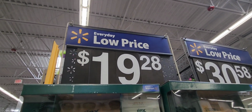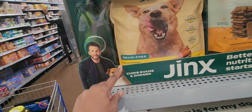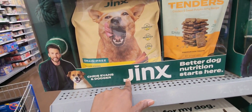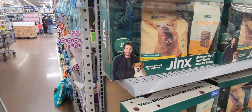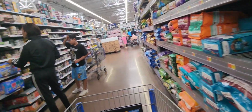This looks like a cute little gift box for a dog. It comes with a dog toy and some grain-free dog food and some treats. It's called Jinx. Available at Walmart only, huh? All right, Jinx. Make it look real appealing. Make you want to buy it.